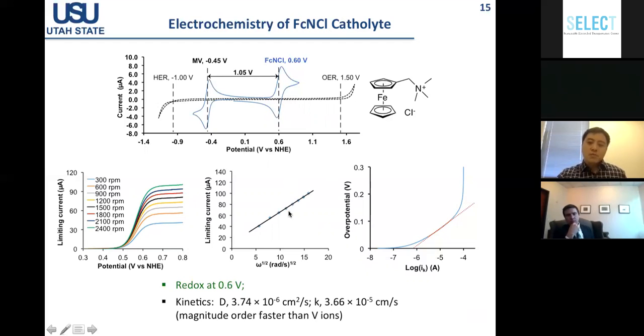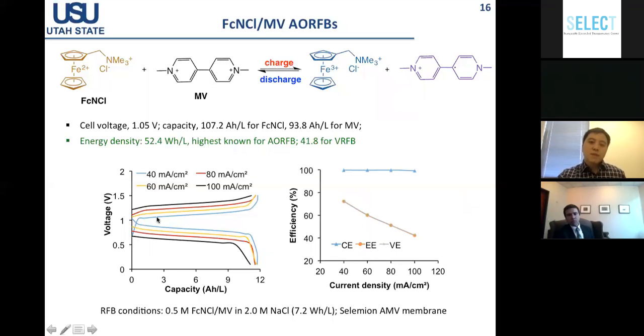Showing here some basic study about the kinetic information about this molecule. We don't have to worry about it too much. The bottom line is this molecule is very electrochemically active and the kinetics is very good. Showing here some battery performance. When we combine this ferrocene compound with methyl viologen, we can have the energy density shown here, more than 50 watt-hour per liter. That's the highest energy density known for aqueous organic batteries.